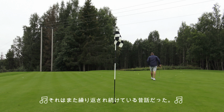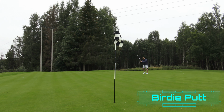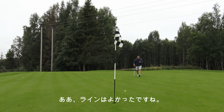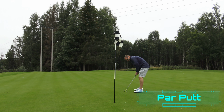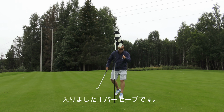It was the same old story over and over again. The line was good, the line was good. As I said, the weight, that's a very slow putt down there somehow. Get in, par save.